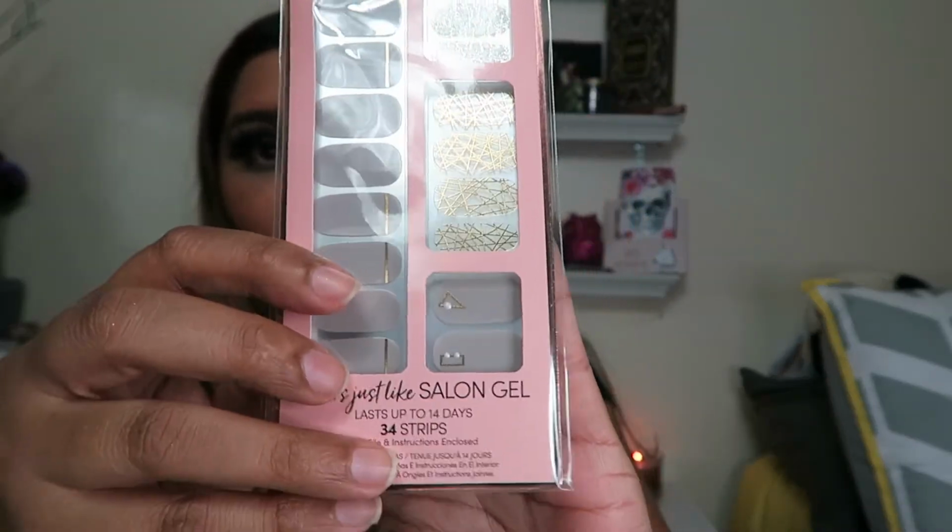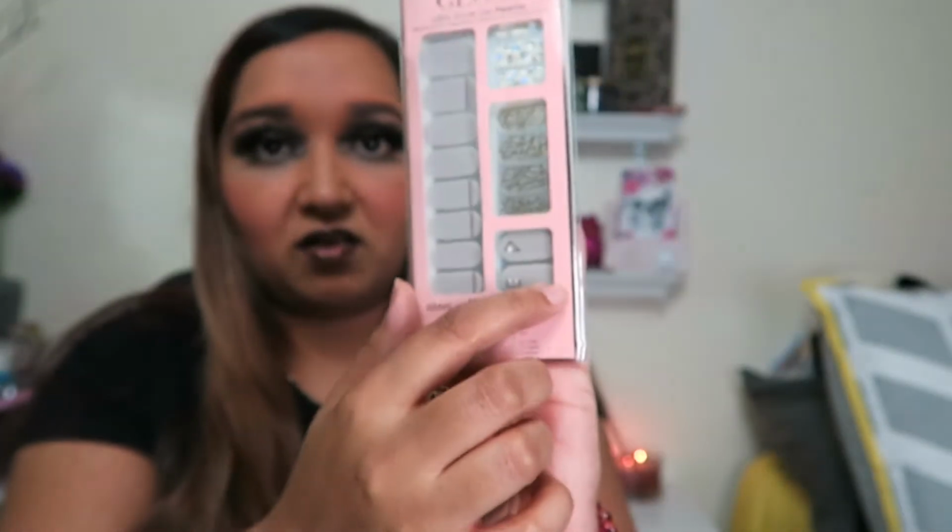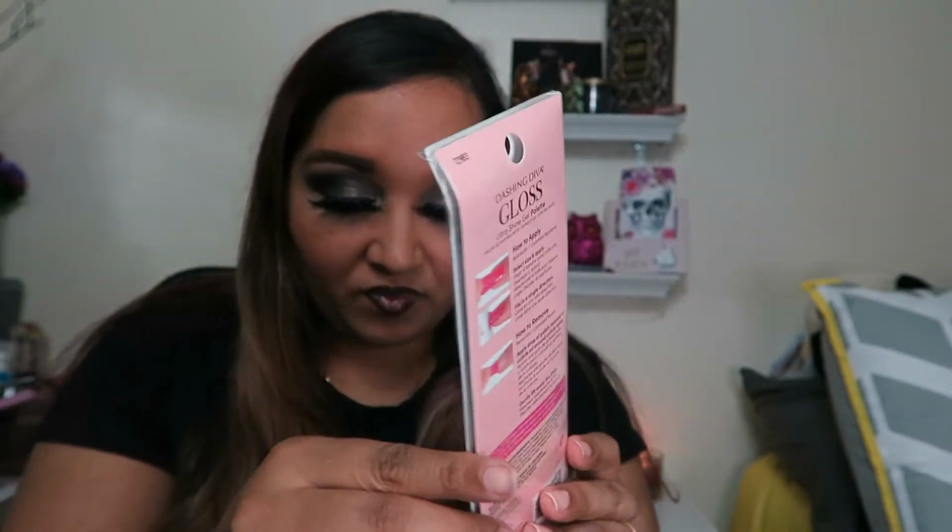I will use this and I can't wait to use it. I like the little designs down here too. Very, very cute. This retails for $9 and this is full size too. So far we've got 3 full size items in this little box.